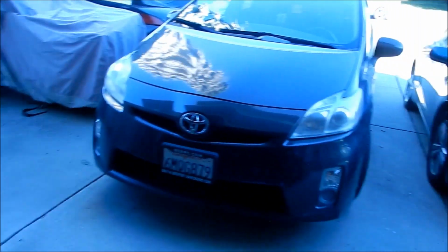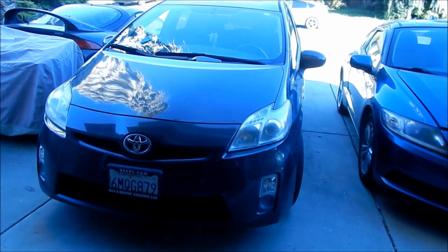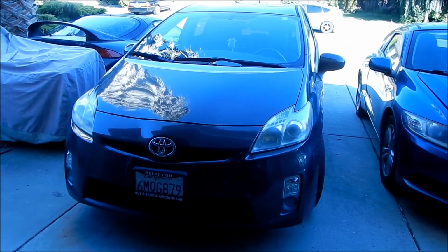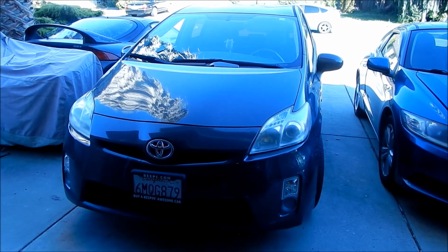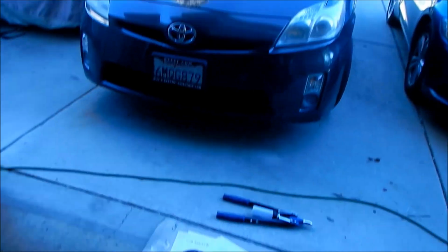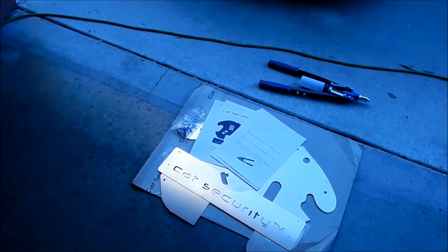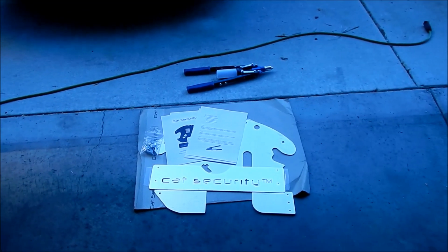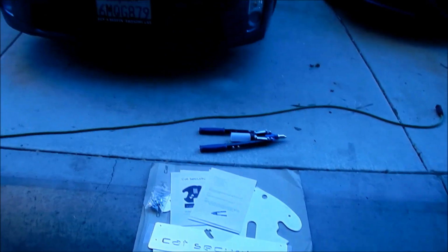the car as high up in the air as you can get it. Okay. So I'm going to go ahead and do that, and hopefully I can get high enough to install this thing. Ideally, you should have a lift to do this. A lift would make this much easier to install. But we'll see if we can do it in my driveway. Okay, all right.